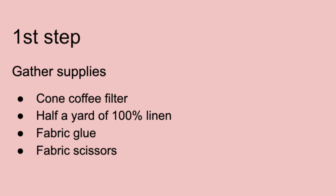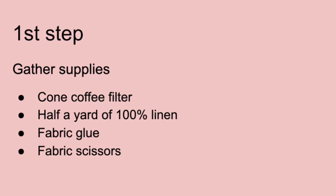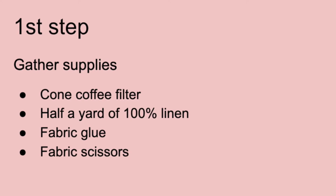The first step in my engineering plan is to gather supplies. After you go to the store or get your Amazon order, you will have a cone coffee filter, about a half yard of 100% linen, fabric glue, and fabric scissors.